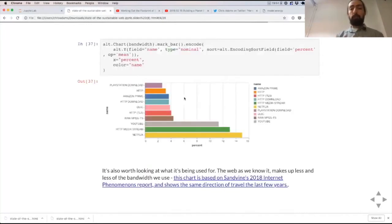This is the most up-to-date information from the Sandvine Internet Phenomena Report. Sandvine build network solutions and network tracking tools, and they release a report each year about what's being used and what's popular. And you can see that if we think about how we design websites, which is this bit here and this bit here, then we look at how big Netflix is alone, nearly 15% of the internet now, right? And YouTube, which is 11% here.